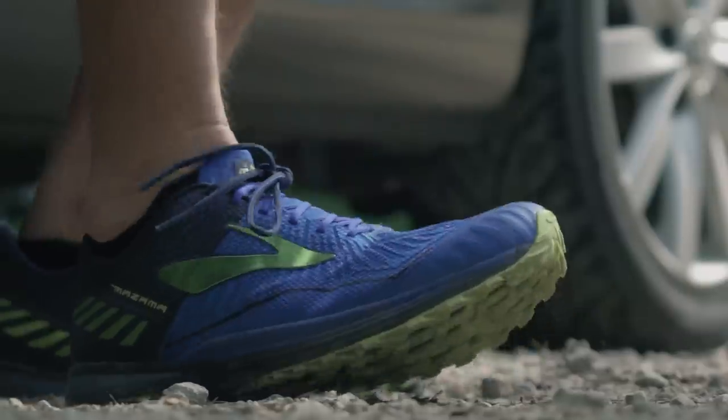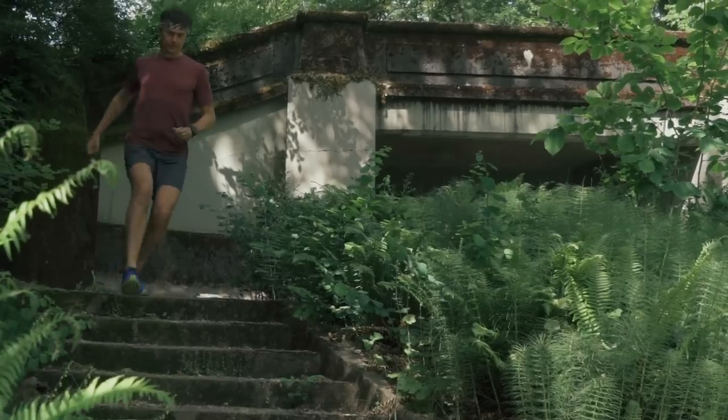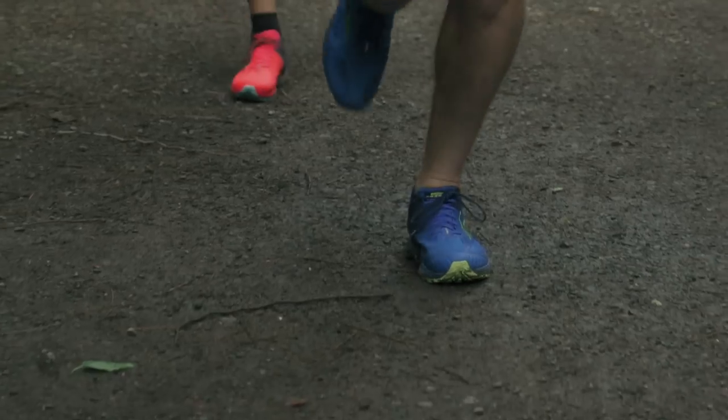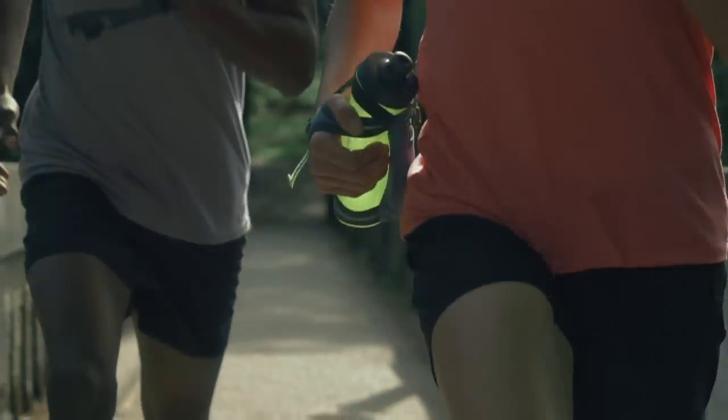The Mazama's been this shoe that I've dreamed of for years. How can we lighten the outsole? How can we bring down the midsole to a lower height? It's really about being this nimble, lightweight shoe. Part of the beauty of the sport is that you don't need a lot.